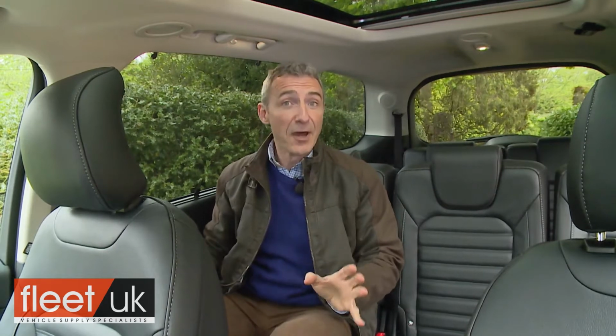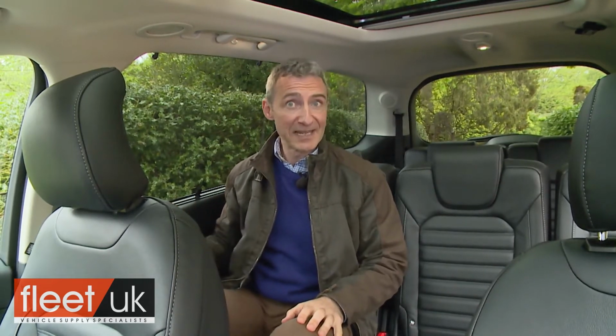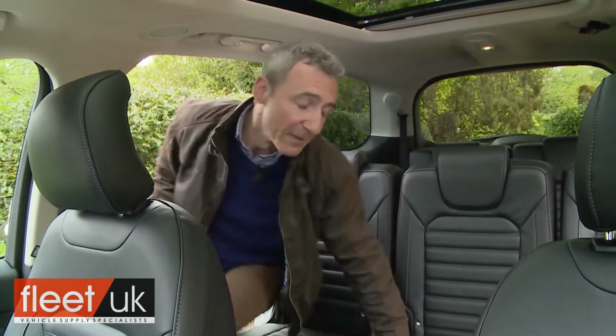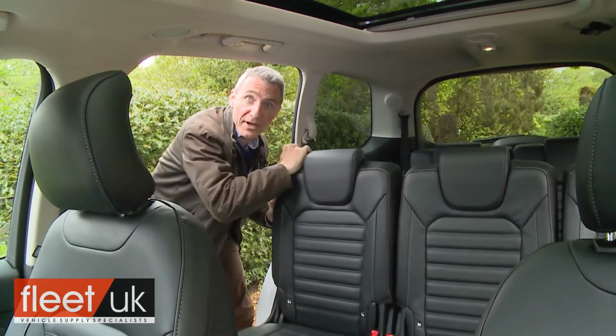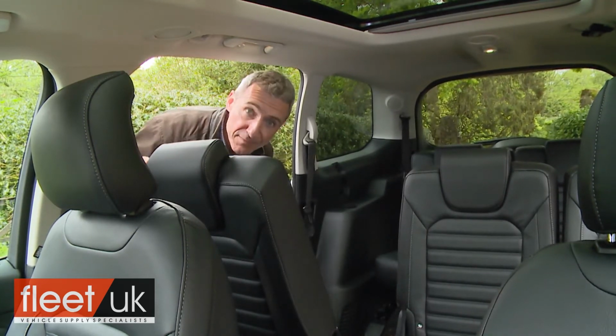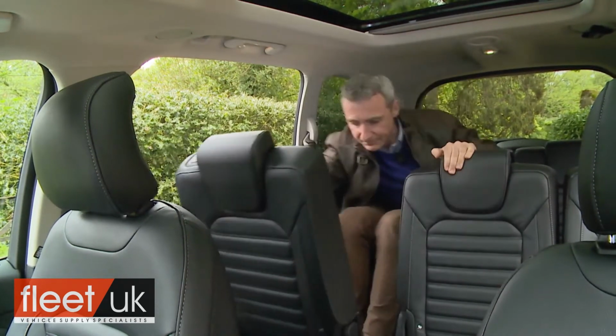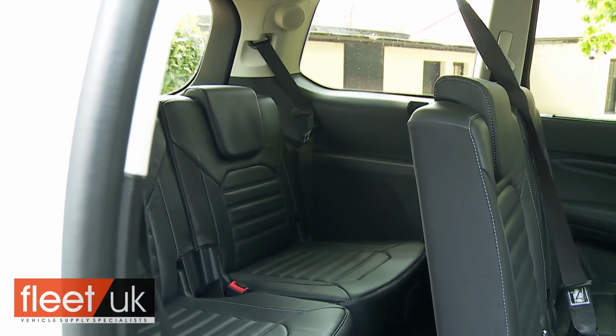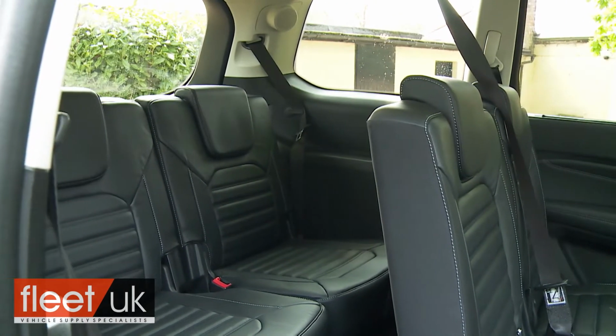Let's check out the third row, now a little more easily accessible thanks to both a recessed floor design and this easy entry one-touch mechanism that tilts and slides the seat forward, up and out of your way. It's at this point that you'll cash in on this car's extra size. The boxy shape delivers significantly more headroom than you get in an S-Max. As a result, in a Galaxy, you can use the seats back here for adults on longer trips.